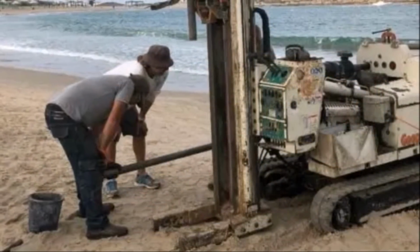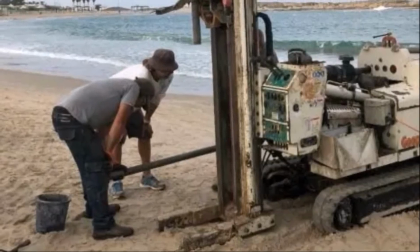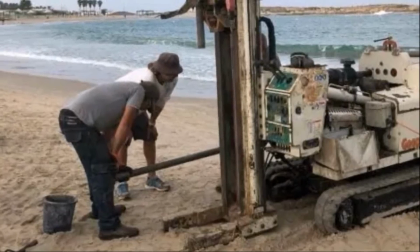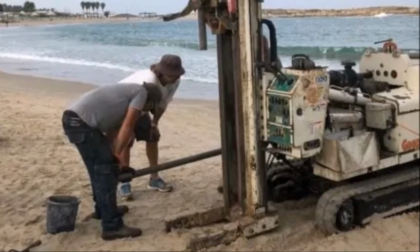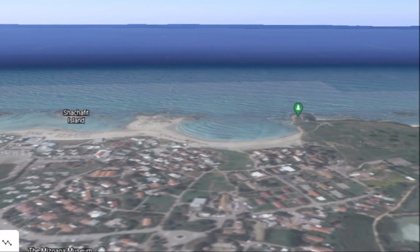Just reading a little bit from the article, it says, our project focuses on reconstructing ancient climate and environmental change over the past 12,000 years along the Israeli coast. And we never dreamed of finding evidence of a prehistoric tsunami in Israel. And here is a look on Google Earth at the area.